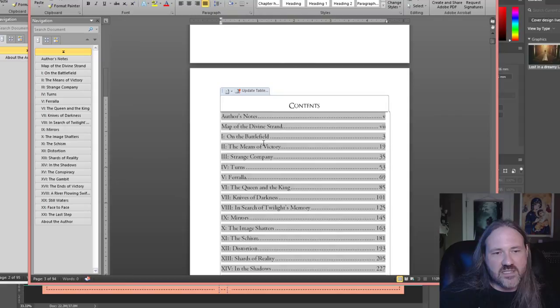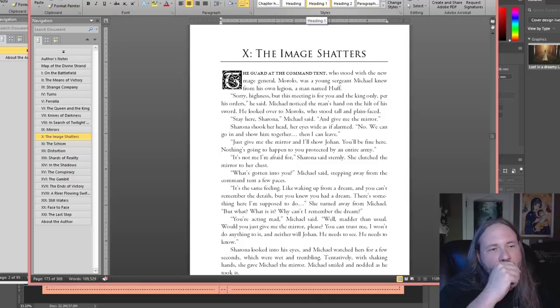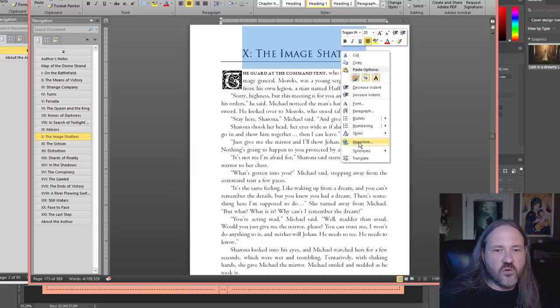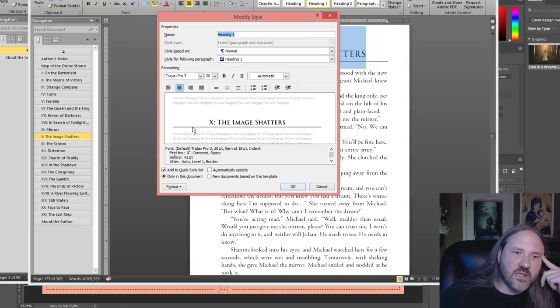It works with XML. So on each chapter, you notice that I have a style up here that says Heading 1. So what you do is for your chapter headings, you select them, you right click them, and you go to Styles and you click any of the heading styles. And then from there, you can click that heading style and go to Modify. And you can pick the font and everything else.